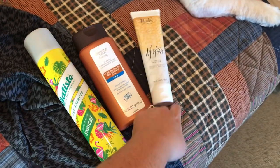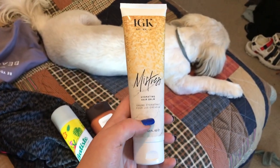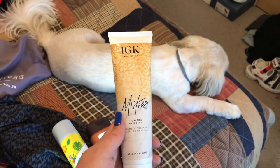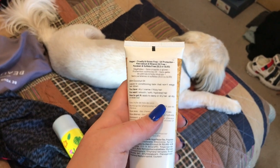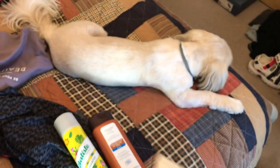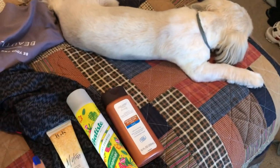And then I got this in my BoxyCharm or my Boxy Luxe, this Mistress Hydrating Hair Balm. And oh my gosh, I absolutely love it. It makes my hair so shiny. It smells so high-end and good, and I think it's the coconut oil in it, but it smells like you got your hair done in a salon. So these are my toiletries.